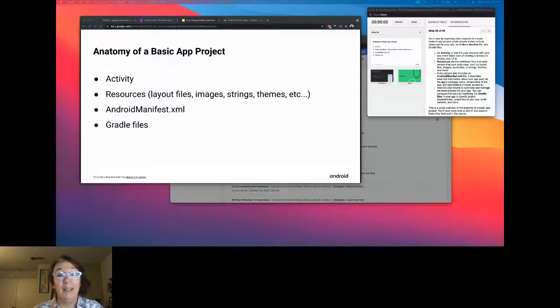The Android manifest is also in XML. The manifest tells the app what's in the app, what kind of activities are there, what permissions the app is going to need. It's got all kinds of information about the contents of the application.